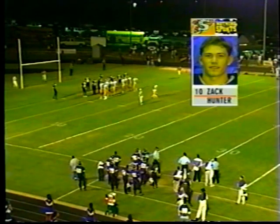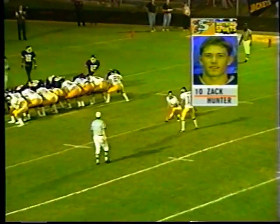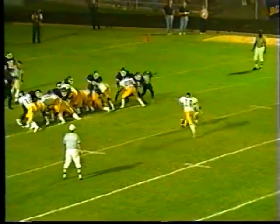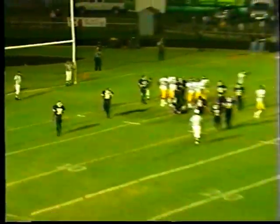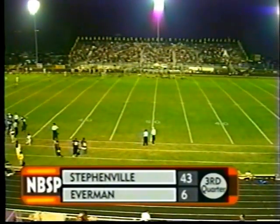Well, this Everman defense, they are so through right now, Boots, but I got bad news for them. Still 12 minutes, 38 seconds to play. Snap back to KC. The hold down. The kick is on the way. It is up, and it is good. 38 seconds remaining in the 3rd quarter. Our score, Stephenville 43, Everman 6. Back in 1 minute on KFTV.